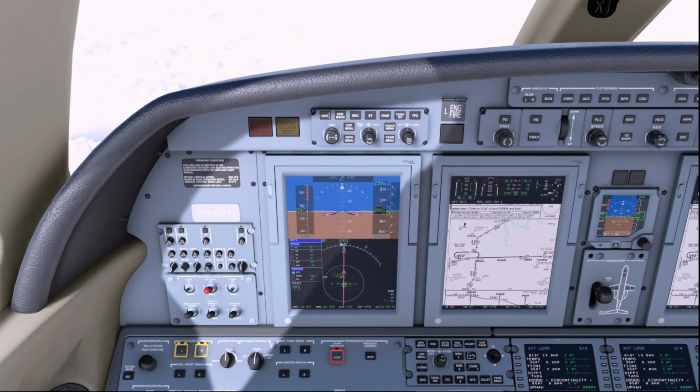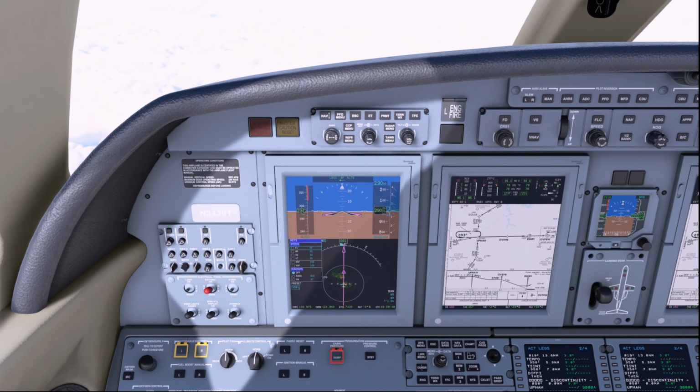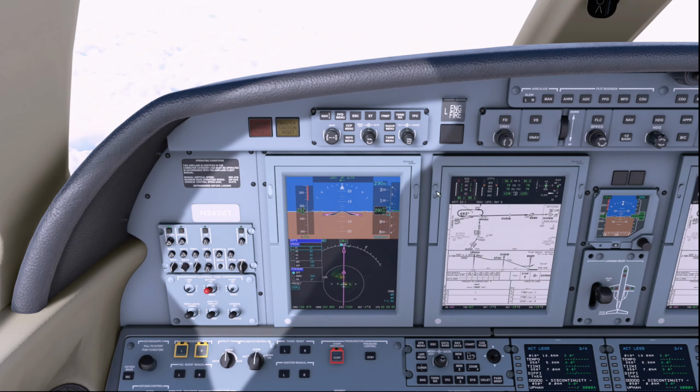Frontier Flight 132, RNAV to grids, runway 9 left, clear for takeoff. RNAV to grids, 9 left, clear for takeoff, Frontier 132. Number 3, Echo Zulu, RNAV to Ronnie, runway 8 right, clear for takeoff. RNAV to Ronnie, clear for takeoff for citation 3 Echo Zulu.